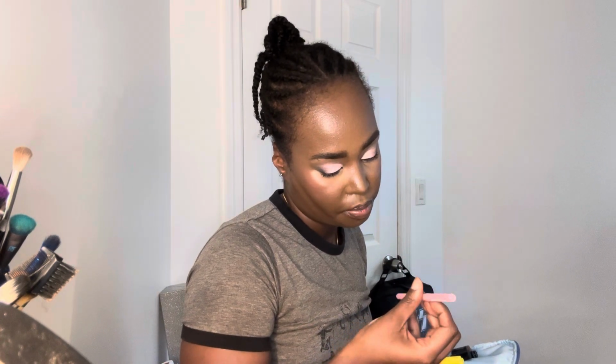Why am I in the mood for glitter? I do want to do a little bit of glitter, but I want to do an inner corner liner. I have this really cute pastel dream auto eyeliner from LA Girl. It's in the shade Baby Pink.